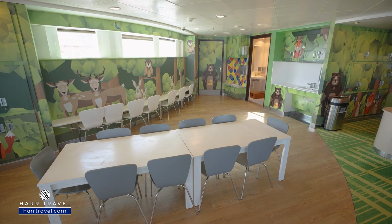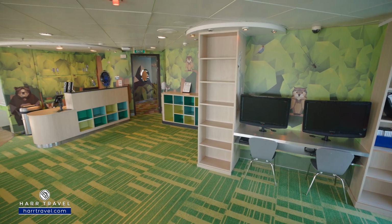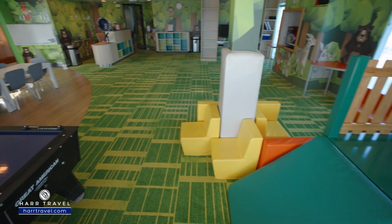They've got all the arts and crafts area set up over here to the side. On the far side, you're gonna find some video game options. They also have a movie room, and they even have a playhouse tucked in the corner and some air hockey.